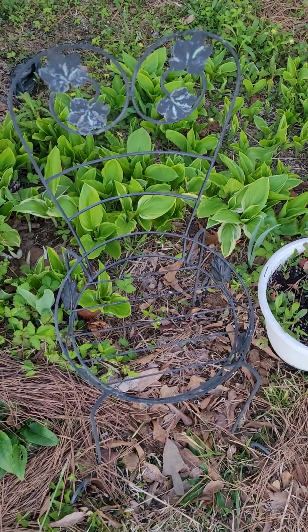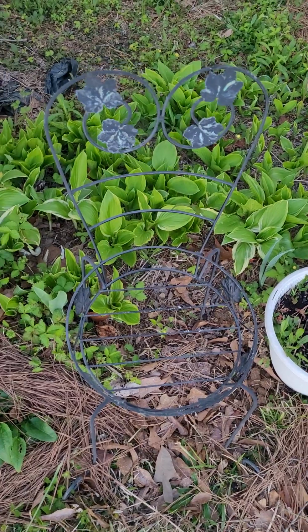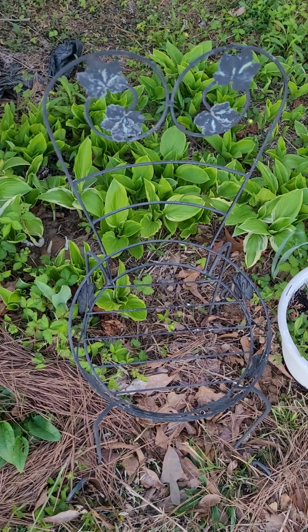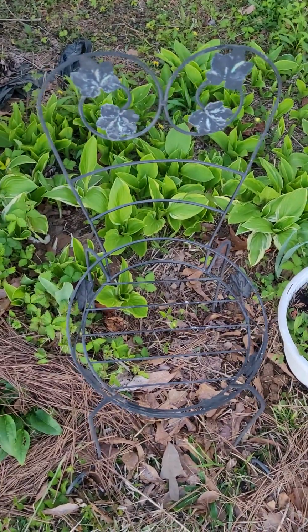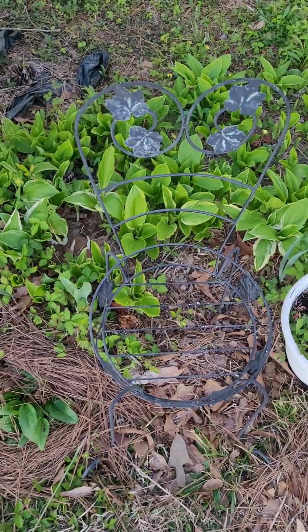By the time I got through placing all the pots somewhere, I discovered later on I forgot to put something back in my little chair right here. But that's okay. I'll put something in it later.